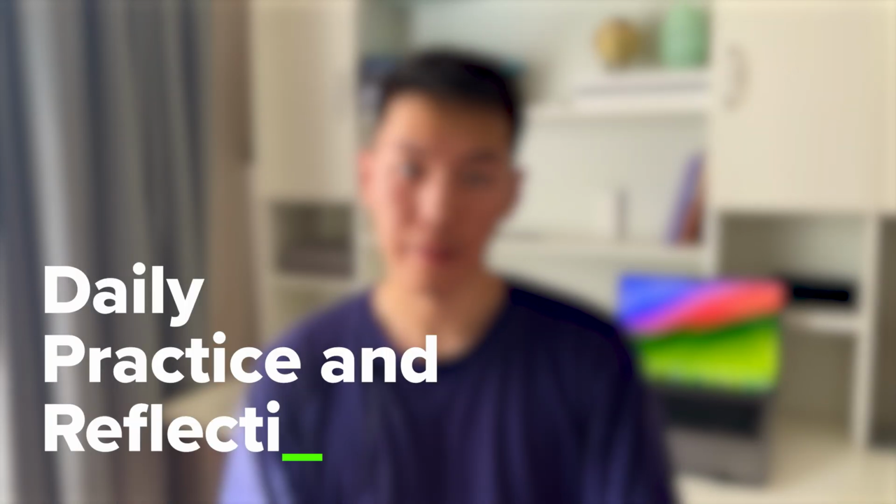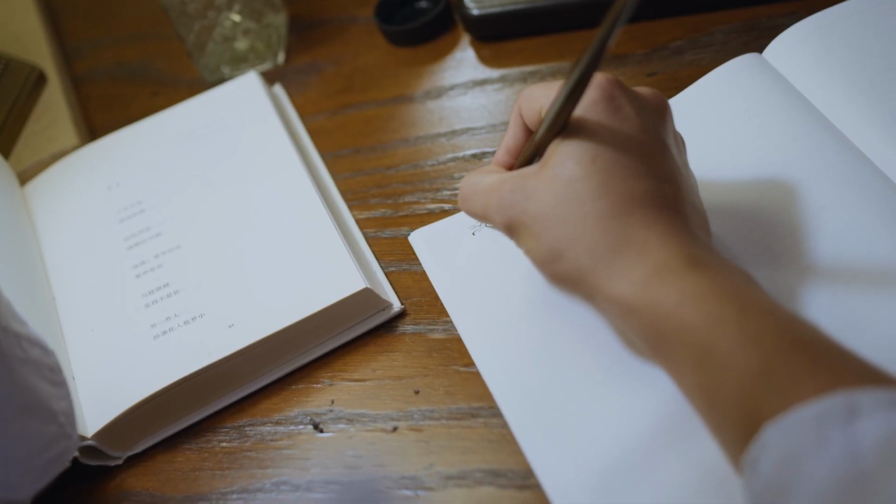4. Daily practice and reflection. At the end of each day, review what you have practiced. You can reflect on what went well and what could be improved in the future. This reflection helps you to prevent repeating the same mistakes and improves your approach.